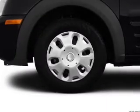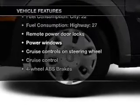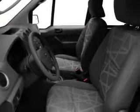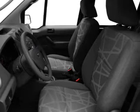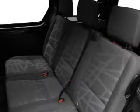Let the outside in with a power convertible roof. Plus, enjoy these notable features that are included in this vehicle. Power door locks, power windows, cruise control, an AM/FM stereo with a CD player, power mirrors, power steering, air conditioning.